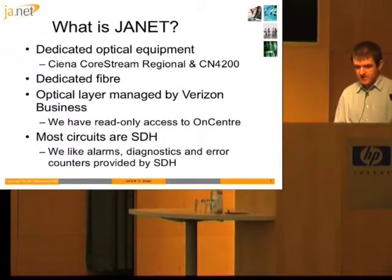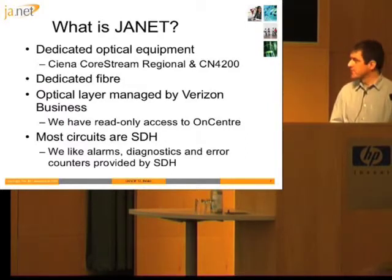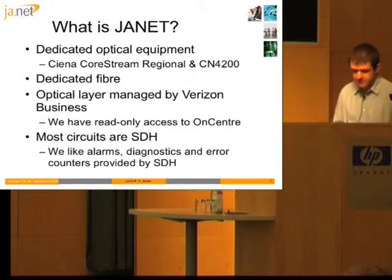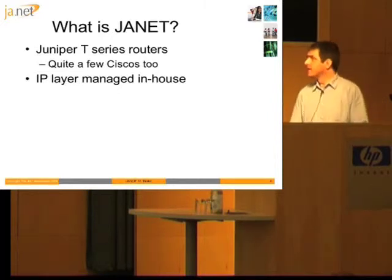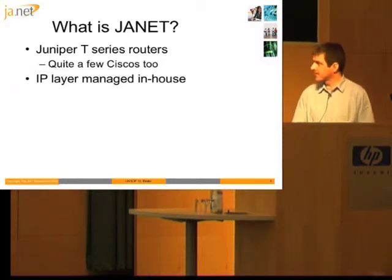Most of the circuits are SDH rather than 10 gigE. When we were building SuperJanet 5, which is the name of the current network, back in 2006, we still preferred all the diagnostics, error counters, alarms that you can get for SDH, which still isn't there really for 10 gigE. And then on top of that, we have the IP layer. It's Juniper T-Series routers in most of the backbone POPs, quite a few Ciscos too, everything from 7200s up to GSRs. And in contrast to the optical layer, which is managed by Verizon, the IP layer is managed in-house by myself and my colleagues.